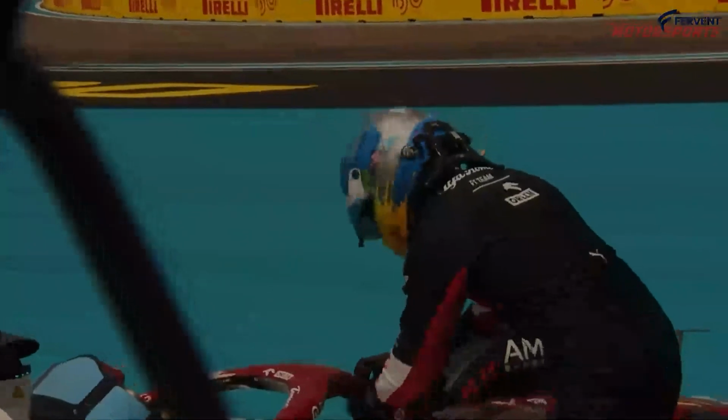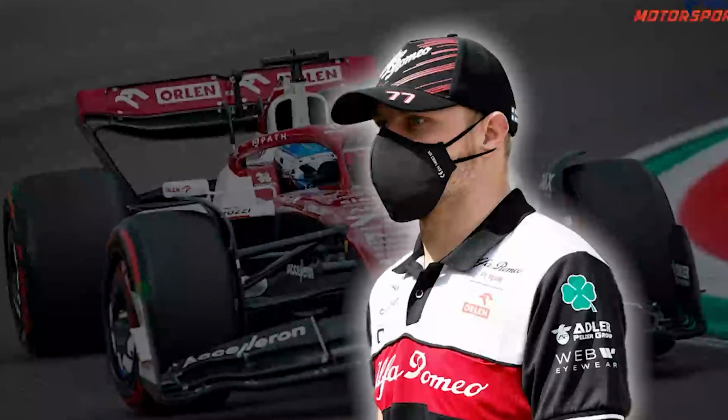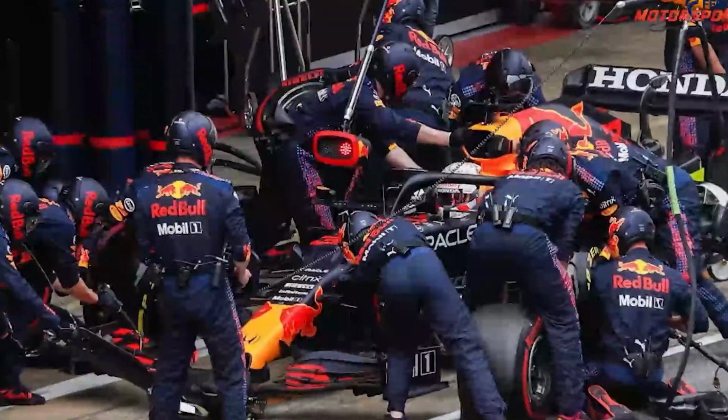Now we go on to free practice 2. As the session got underway, all of the drivers started out with the medium compound tyre. For this session, we saw the Alfa Romeo of Valtteri Bottas remain in the garage as they continued repairs after his crash in the first session. Another driver in doubt of taking part in the session was Max Verstappen, as his team decided to change his gearbox to avoid any other failure.